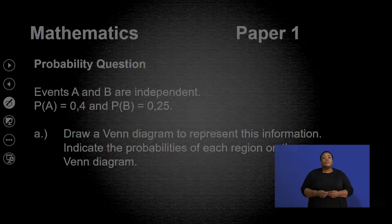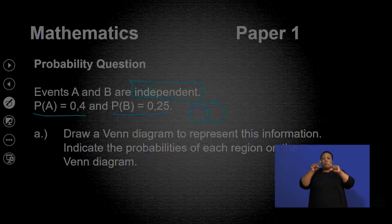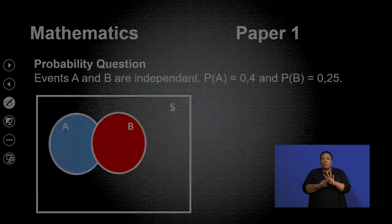All right, so the question is, events A and B are independent of one another. So the probability of A is equal to that and the probability of B is equal to that. Now the fact that these two events are independent means immediately we know that there is an intersection between the two events. The first question says we must draw a Venn diagram to represent the information that is given and then indicate the probabilities of each region. If you draw the Venn diagram, this is how it will look.